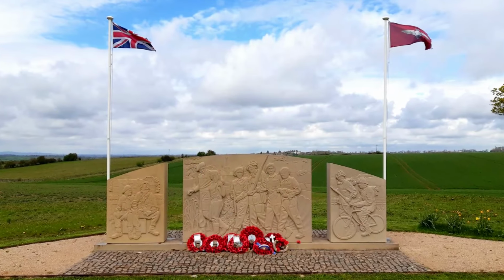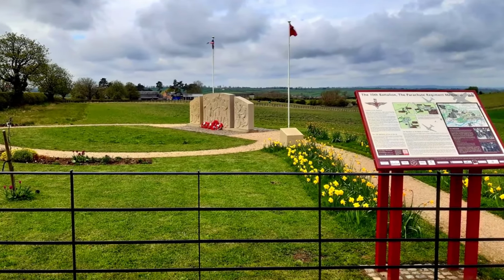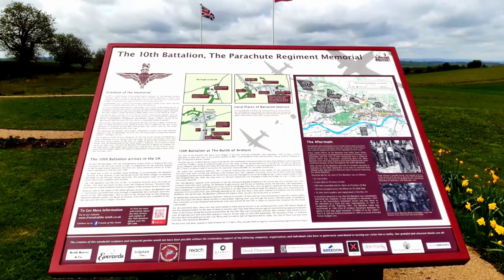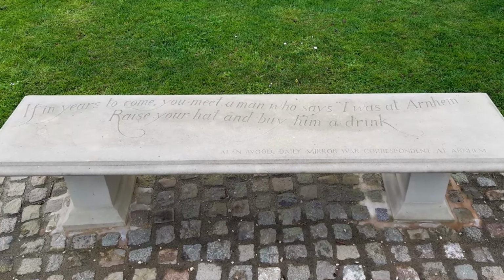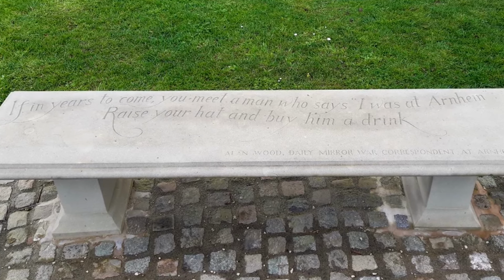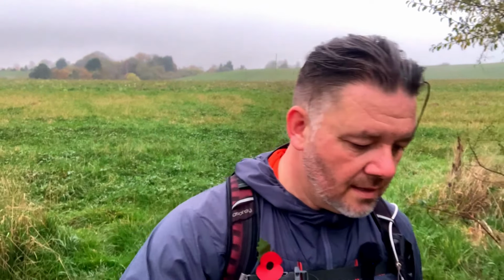Oh dear. I was really hoping to go to the memorial just outside Burrough on the Hill, because there was a memorial made for the 10th Battalion at Arnhem, who billeted at Somerby, where I'm parked. It's quite an impressive monument as well. So I'm not sure I'll be able to make that because the daylight is starting to fade. If I can, I'll pop there in the car and have a quick look, because it will be nice to see it. Well, I'm just back into some woodland.